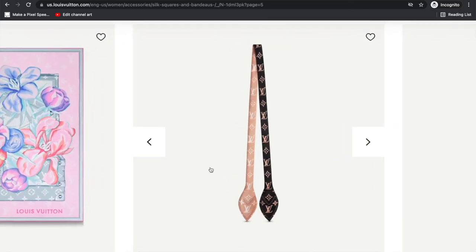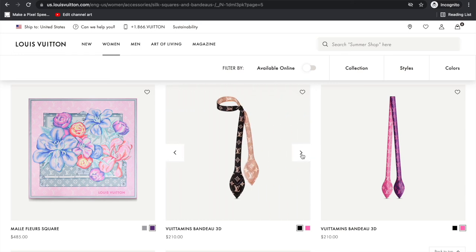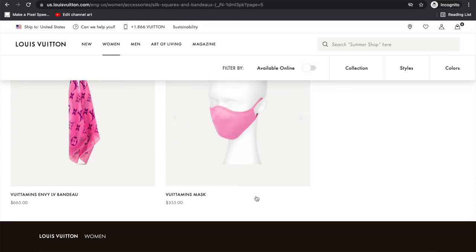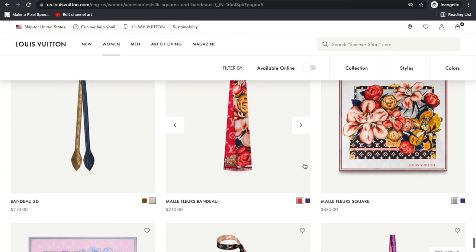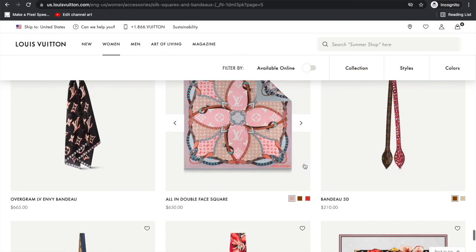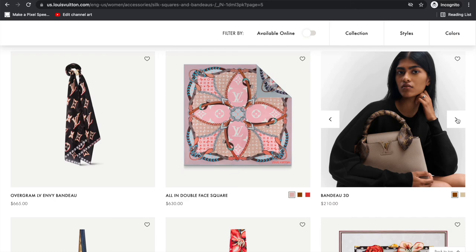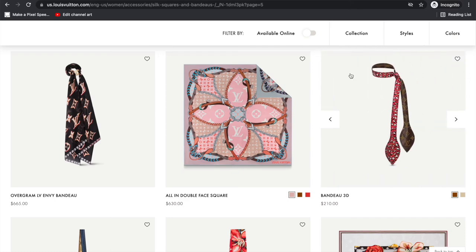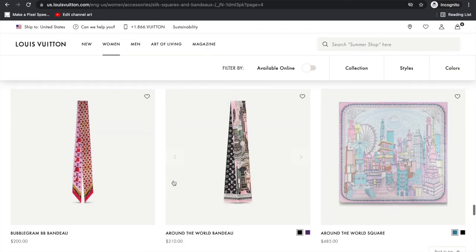Ooh, this is really pretty. I might have to get this. It's really thin though. Oh, not the mask, babe. Not capitalizing on the pandemic. I don't know if I love that for them, but could you wear this around your neck? You probably could. I mean, I can. I do whatever I want.